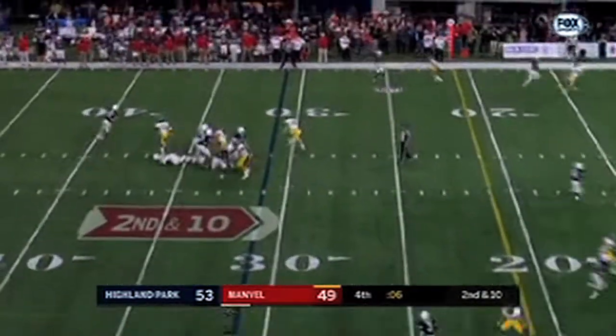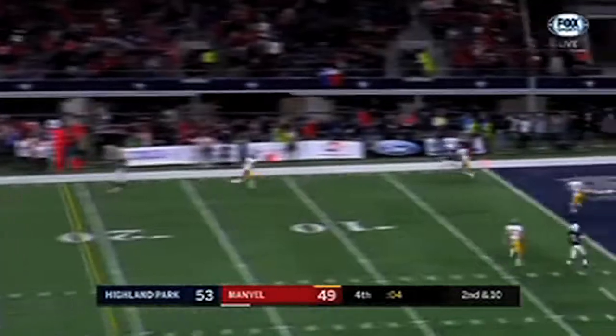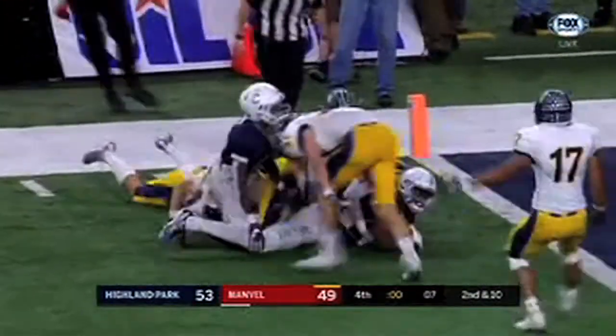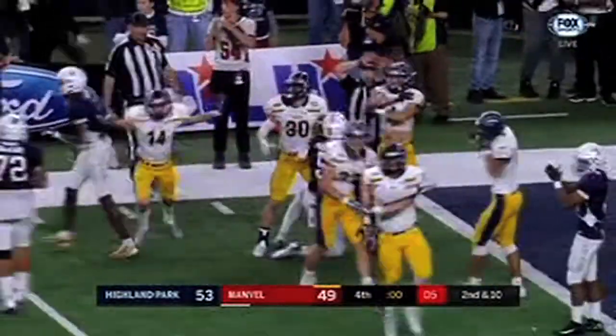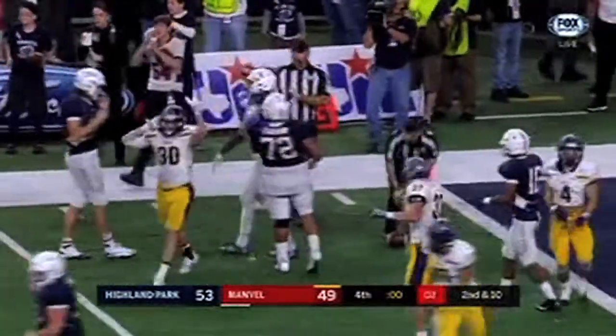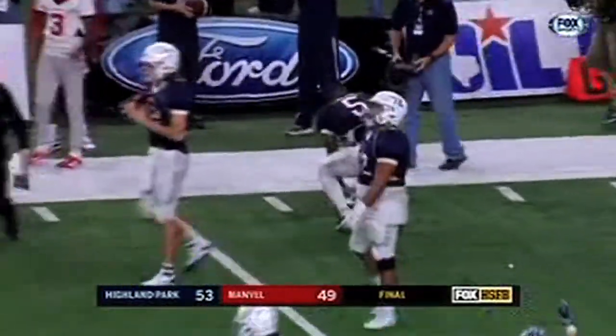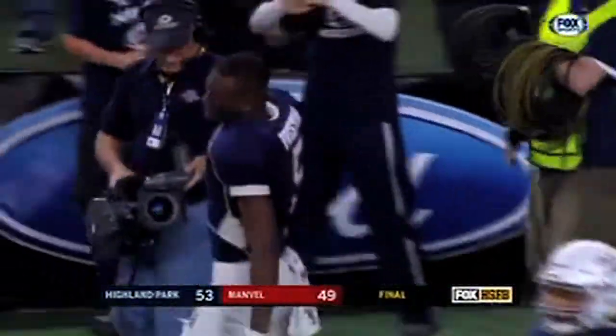Martin being chased, throws for the end zone, caught, and short of the goal line. The game is over. Highland Park has won the state championship. Jalen Preston tackled at the one by James Herring.